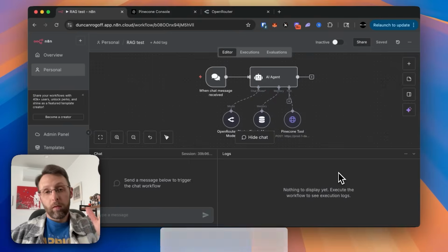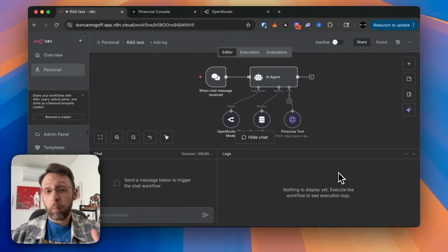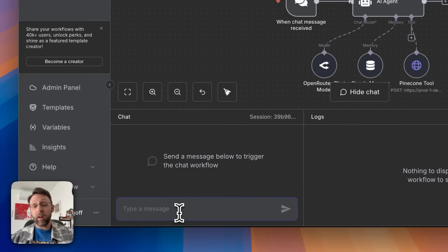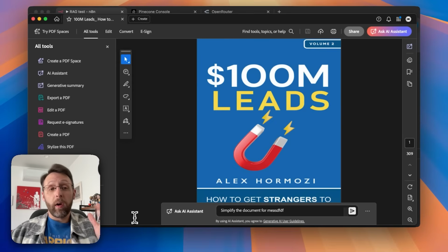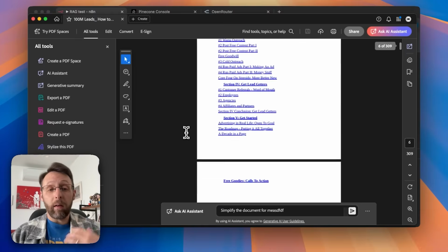So here we are inside of N8N, and I just want to show you how the system works first before we go ahead and build it. So all we have to do is type to our agent to ask it a question about anything that we have in our knowledge base. I've just gone ahead and loaded up this test knowledge base with Alex Hormozi's $100 million leads in PDF form. This has basically everything you need to know to get leads for your business.